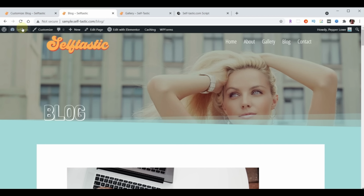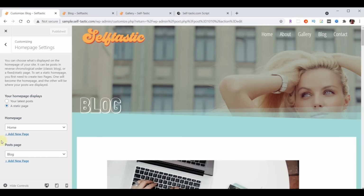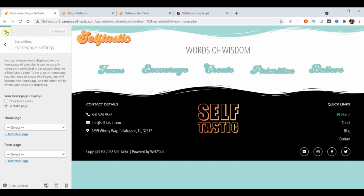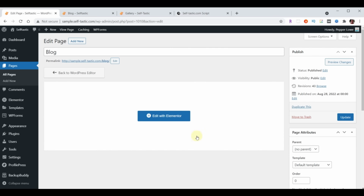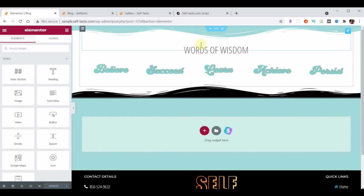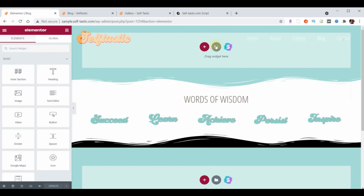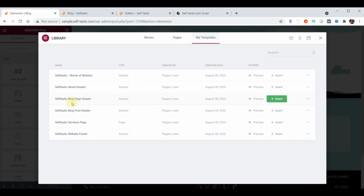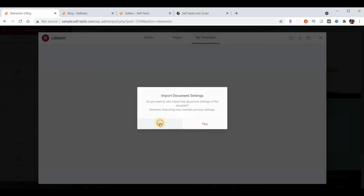So we'll go back to our WordPress, and where we had Posts page and set it to Blog, let's go ahead and set that back to Select, and we'll hit Publish. Now we're going to exit out of that to our dashboard. So let's edit this page again with Elementor. Now at the very top, we're going to insert a section. We'll choose our folder. We'll choose My Templates. Now we want to insert our blog page header. So we'll choose Insert. Always choose No.